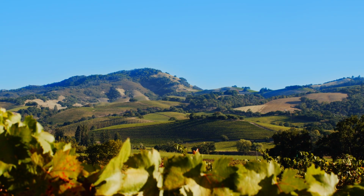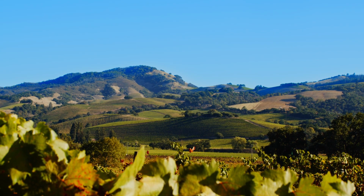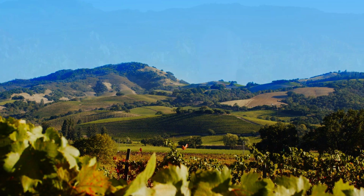I'm standing in the middle of the Pagani Vineyard, and this morning we're going to talk about one of the unique characteristics of this vineyard, the fact that it's planted to a field blend. The Pagani Vineyard is one of the most unique and historical vineyards in California. It was planted well over 100 years ago by the Pagani family and is farmed still today by that same family.